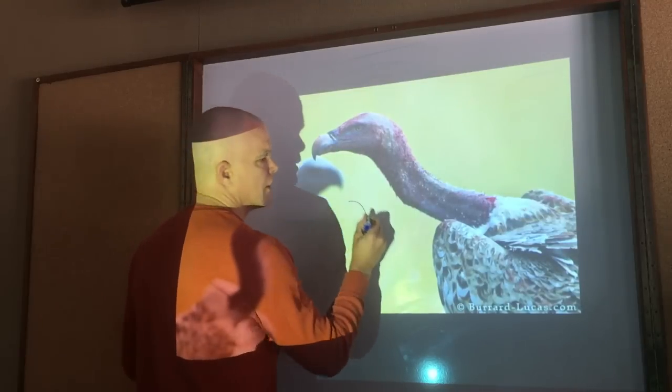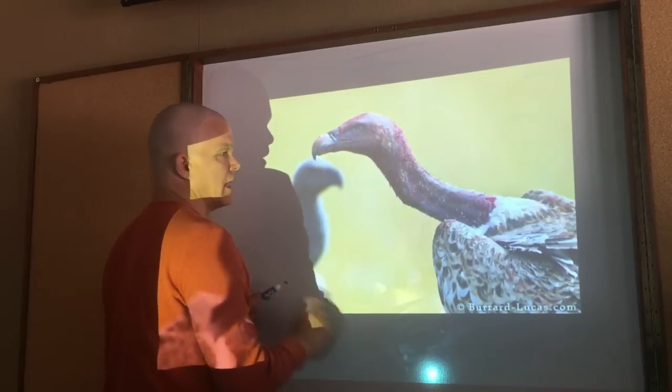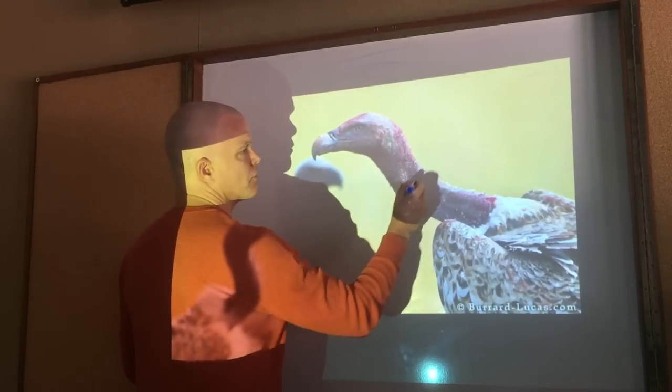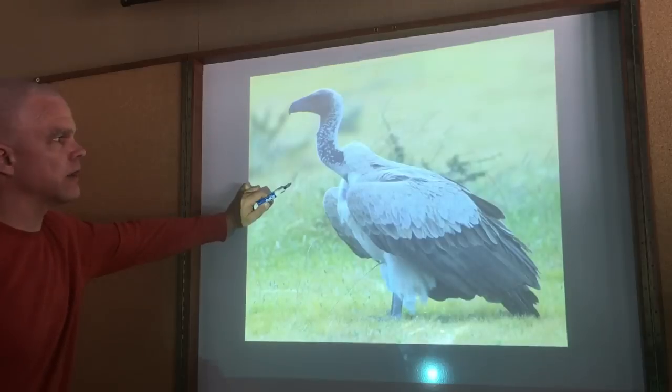So just don't draw the necks like garden hoses. They will be bending at specific places. There'll be more bend in some places than others. There'll also be angles partnered with curves. So those are just good things to look at on the necks themselves.